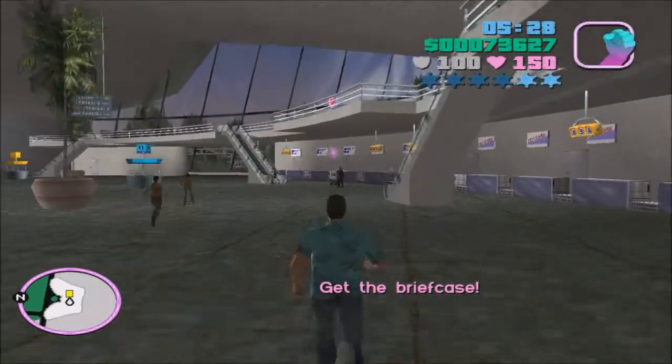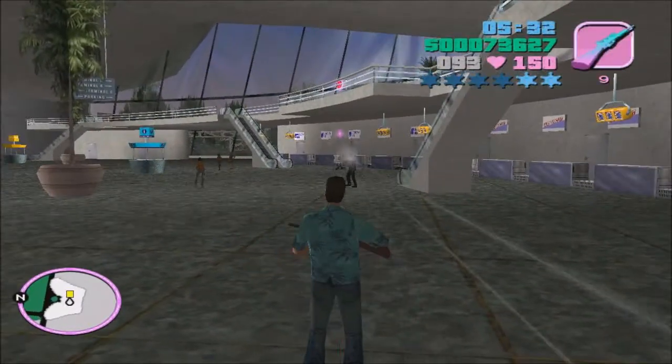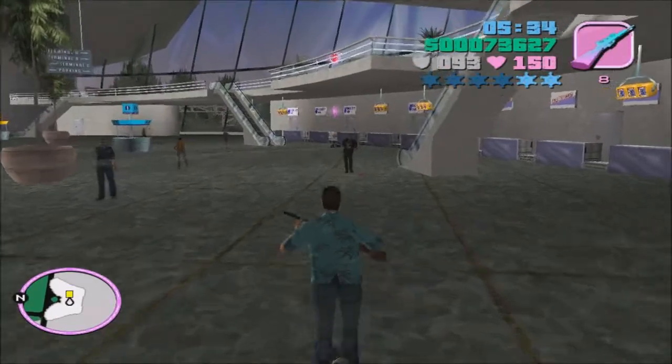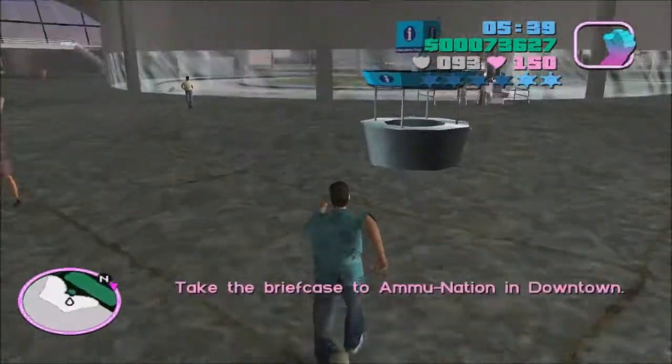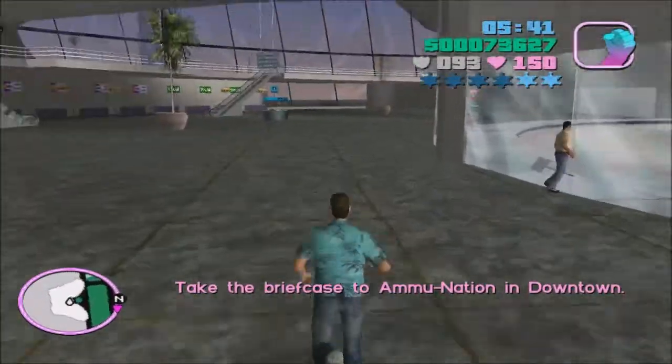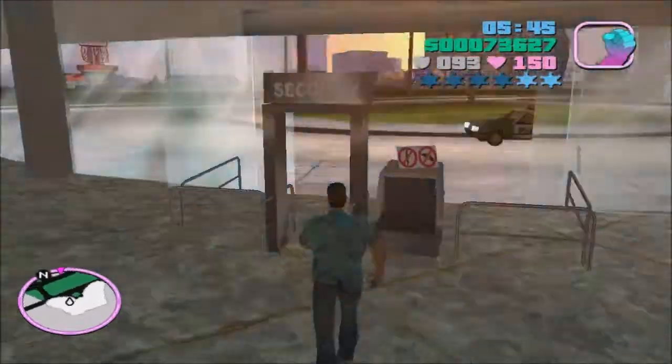So yeah, I'm gonna take care of... Oh, because I had my fists. God damn it. No, don't pick it up. Don't pick that up. If you pick it up, you lose your other machine gun. So yeah, we got a wanted level.